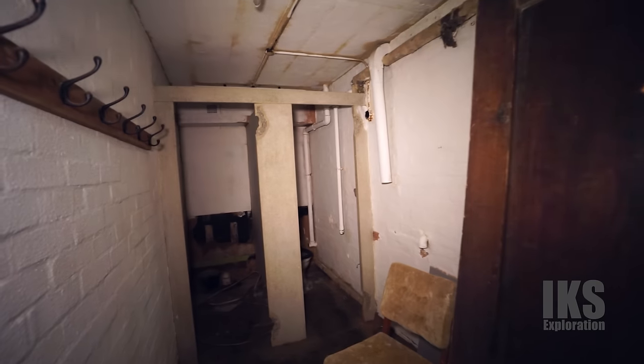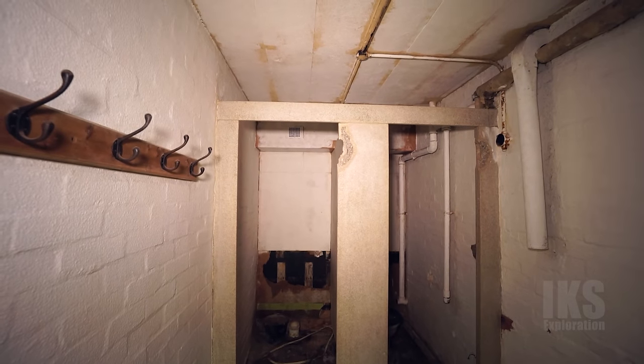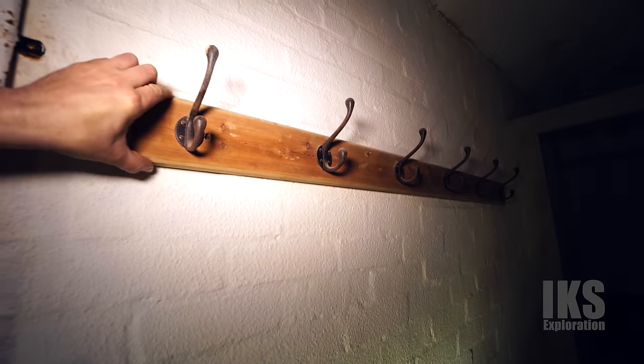Crazy, isn't it? A lot of glass everywhere. Look at the scratches on the floor there, on the lino. So they dragged the door around, I reckon. Some more questionable electrics. Again, we've got the concrete style toilets. But we agree to disagree on this, don't we?